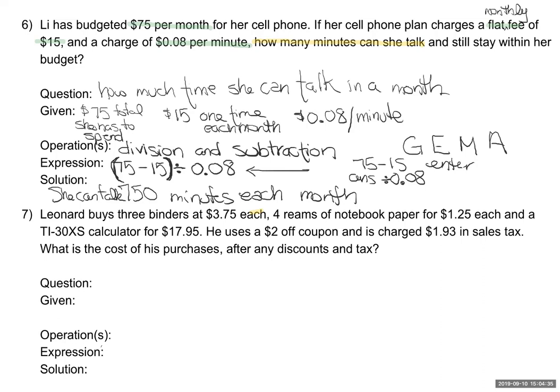Welcome to the GED. Sorry, y'all. Their word problems won't be single steps. They'll be multi-steps. But hey, we've got a lot of skills now. We've been working with them. Let's go ahead and see what we can do here.